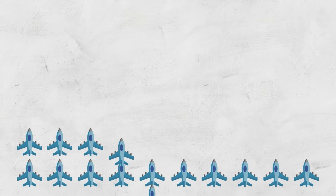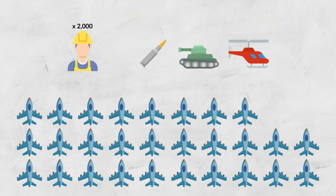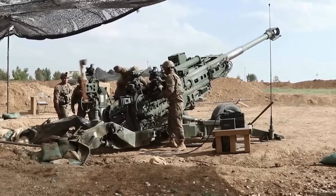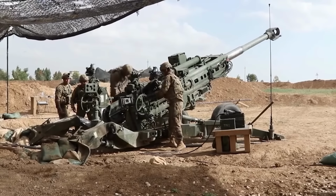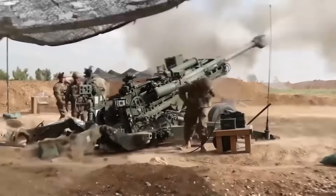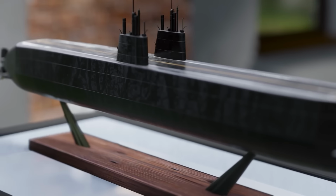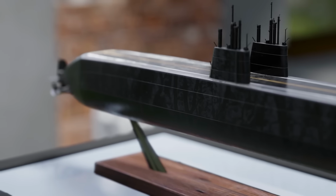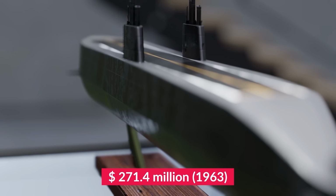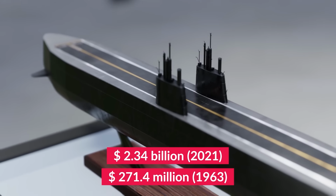And I bet you're asking yourself, why stop at planes? This submarine could carry 2,000 men and their equipment, tanks, helicopters and more for a ground invasion force. It could even carry artillery that could be taken up onto the flight deck and then used for shore bombardment. In total, this flexible submarine would cost the US taxpayer $271 million in 1963 dollars, or $2.34 billion in today's money.